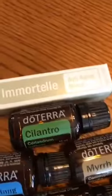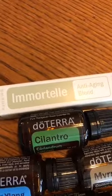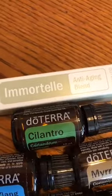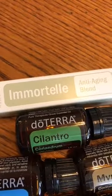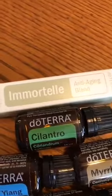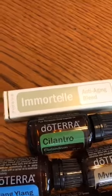And then Immortelle. It is our anti-aging blend, and it is the emotional oil of spiritual insight. And it physically is supportive for our skin, revitalizing, and aging.